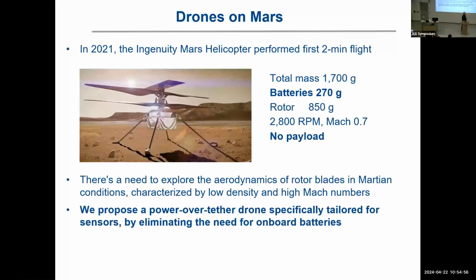Well, it's interesting to check what the rotation rate of the blades was, and they are up to Mach 0.7.